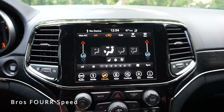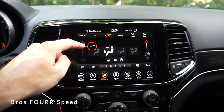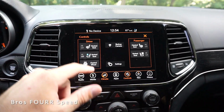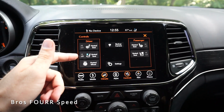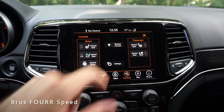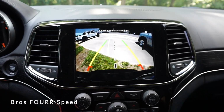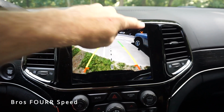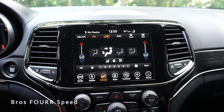You have your media. Going into climate control settings, this does have a dual zone climate, so you can control driver and passenger. This has a heated steering wheel, so you can use that along with the heated and ventilated seats. We can go ahead and pull up the backup camera. So you see the lines on there, they do turn with the steering wheel as well. You can just click on the X on the top to go back to your normal screen here.